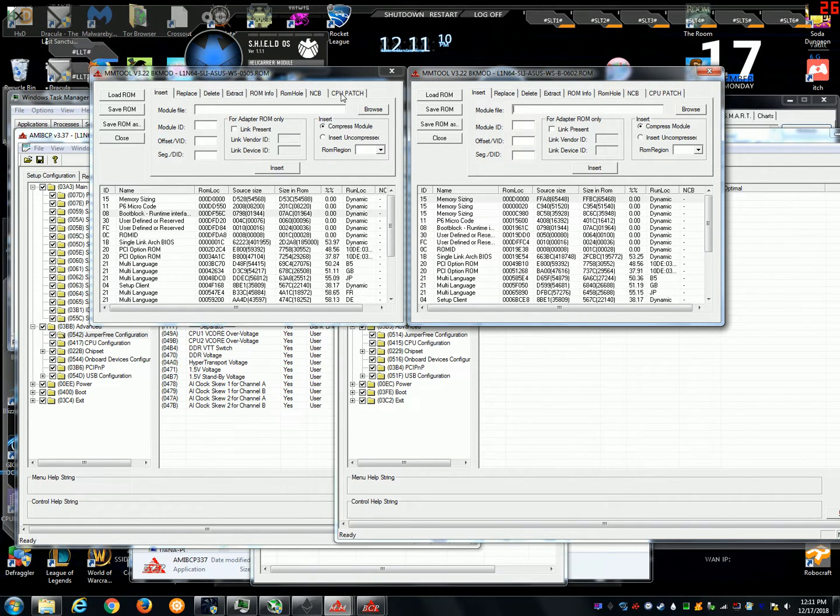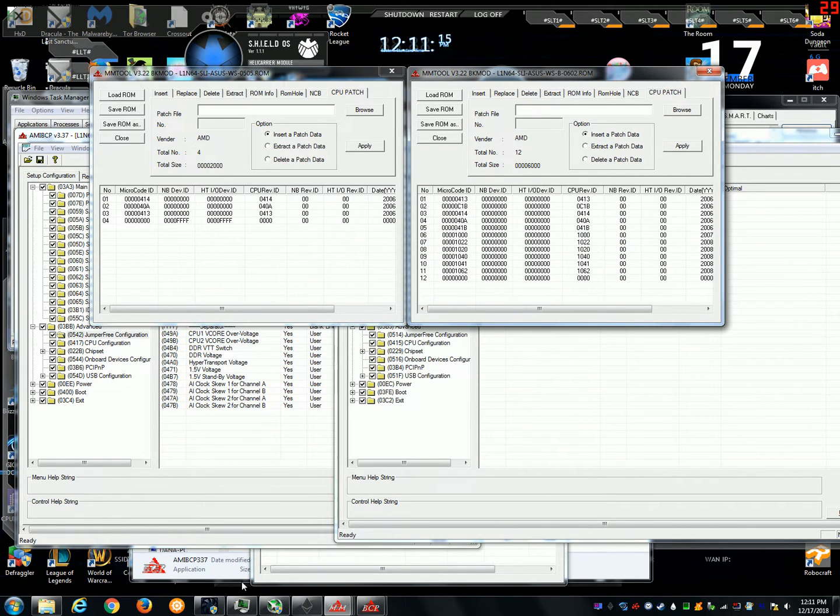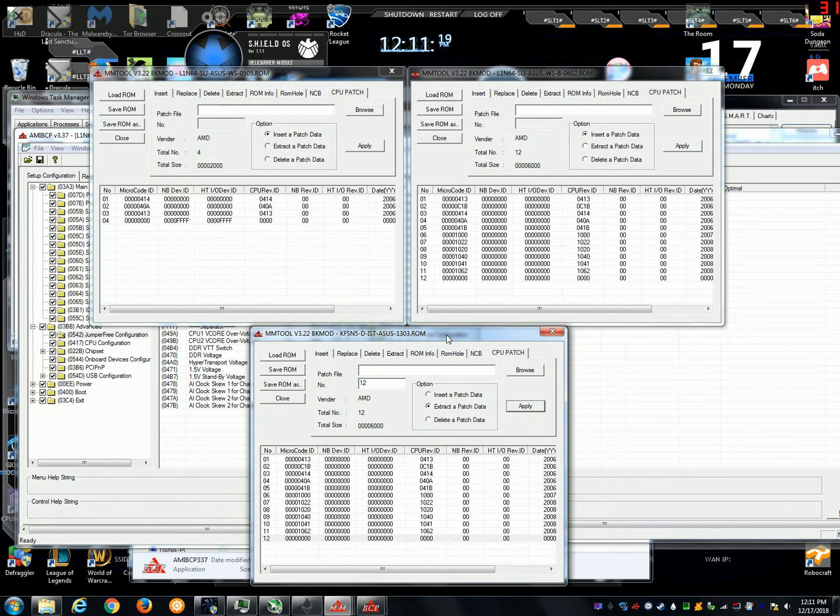Then there was also the CPU patch, which I went ahead and took the CPU microcode from the, again, these are all ASUS boards, the KFSN5D IST. Now, this actually has, oh blast, I've already saved it into the ROM, but with this I'm actually also able to increase, I believe I had only 6 CPU parameters or CPU microcode, and I ended up with an additional 6 more. Let's see, was it 6 or was it 8? I can't remember. Hold on, let me see here.